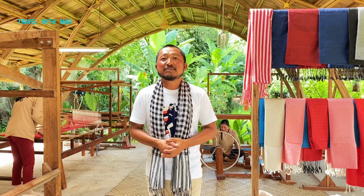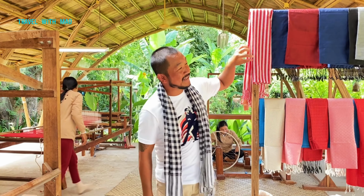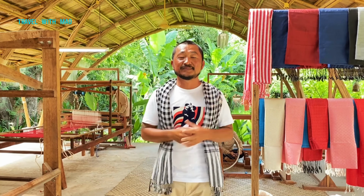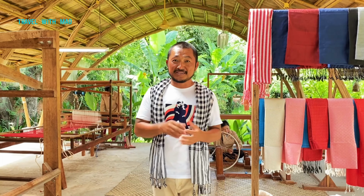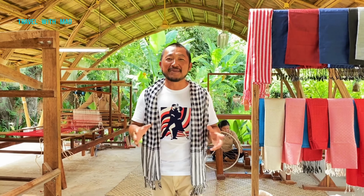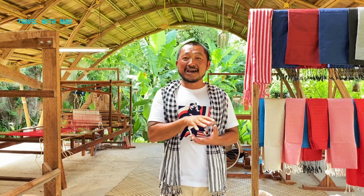Krama can be made from cotton, nylon, or silk. And Krama comes in different sizes. The smaller size is mostly for tourists and visitors, the medium size for men, and the bigger, longer size for women. It depends on the different products and raw materials. The ones made from cotton or nylon cost less than the one made from silk.